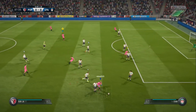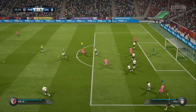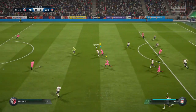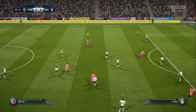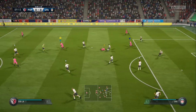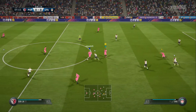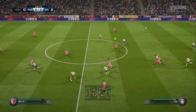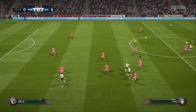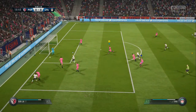Ahmed. Bit of space to go forward into with the ball. Good defending. I think he saw the look from the other player and saw where the pass was going and read it. Steered through. Keita. Todd. There's a dangerous feel to this attack. It's looking good from their point of view.